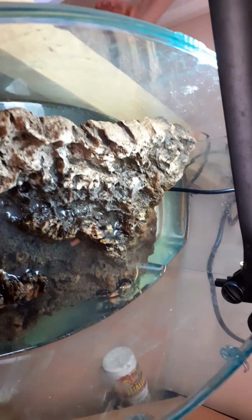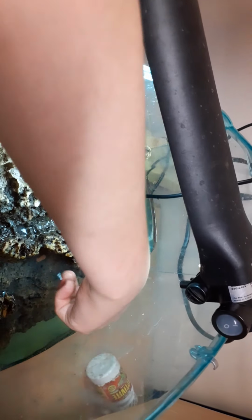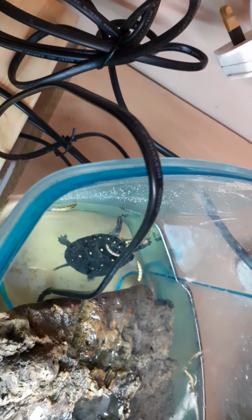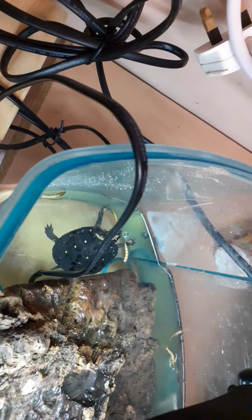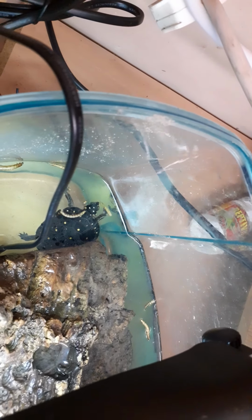Where's the other one? If I just sort of push them out, they'll come round. Can I see him? Two North American spotted turtles, hatchlings, extremely rare. We have a whole video of unboxing these fellas with a European pond tortoise. That's in the other one's just over here. The other ones, yeah. But, yeah.